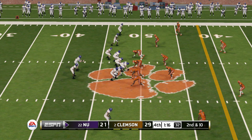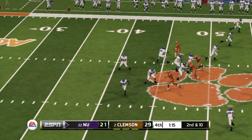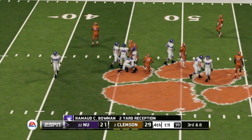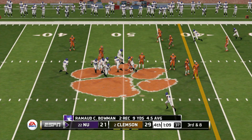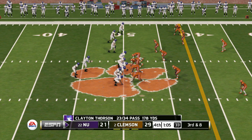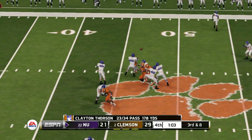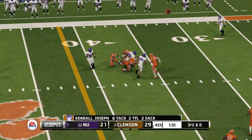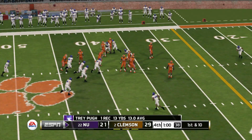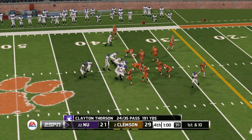From their own 48-yard line, it's second down. Short pass, middle of the field, and he's tackled around the 50-yard line. Just over a minute left. Quick pass. He's at the 40. He's taken down at the 37. First down.